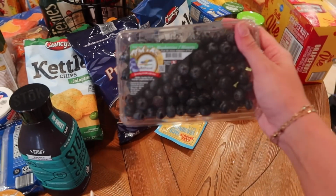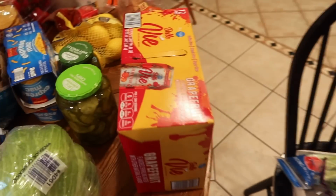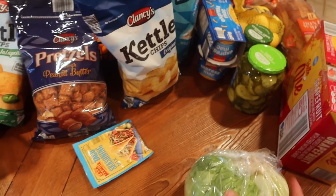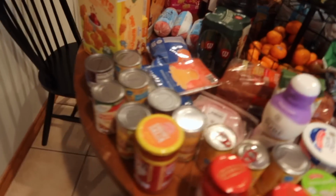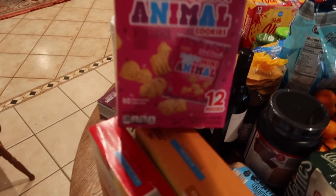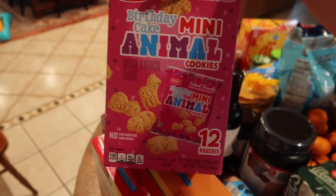Blueberries were on sale this week, so I got them. I'm gonna make blueberry lemon muffins. I grabbed lettuce. Let's see what other snacks I can hand you. Oh, these were new. They are birthday cake mini animal cookies.